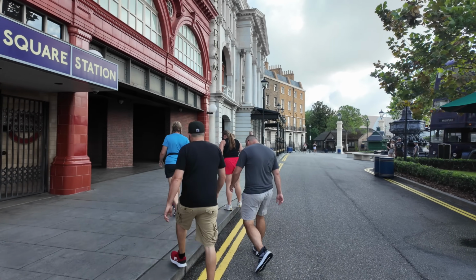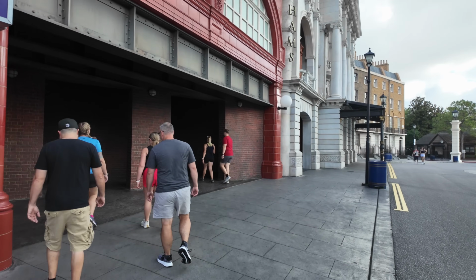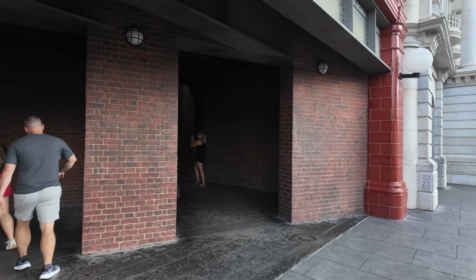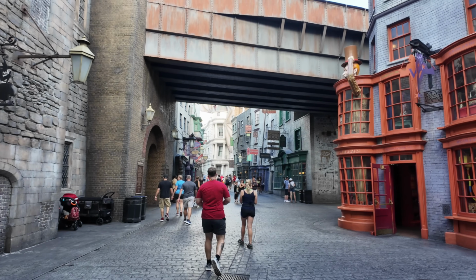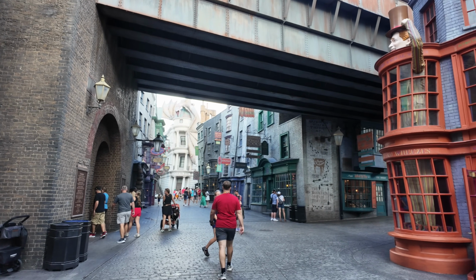And here we are. We're about to enter Diagon Alley. And the good thing about visiting Diagon Alley in the morning too is Diagon Alley is typically cooler than the rest of the park because it has a lot of shade. Like, I feel an AC blast already. So you did a big walk, but you get rewarded. Welcome to Diagon Alley. And look at these low crowds bright and early in the morning. You really can't beat it.